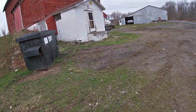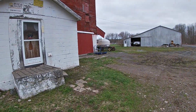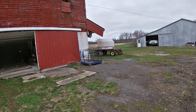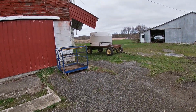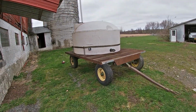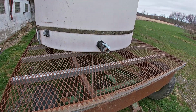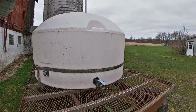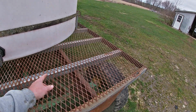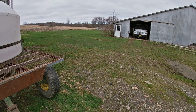Might as well walk over here. Not that this is much to look at, but we took an old hay wagon frame, shortened it up. Took some, I call it fishnet steel. I'm sure you all call it something different. And we put a 1100 gallon water tank on it. I got a 2-inch water pump that'll mount right here, hose hooked to it. And this is where I pull up to fill my sprayer.